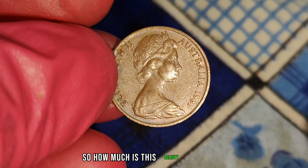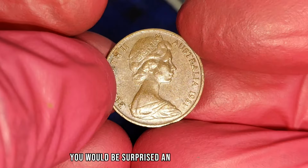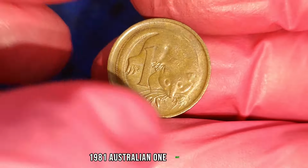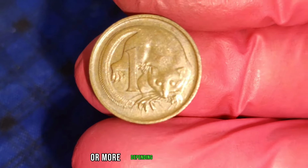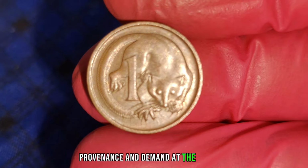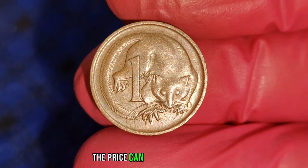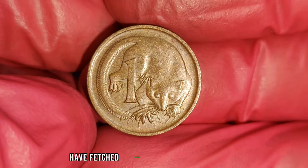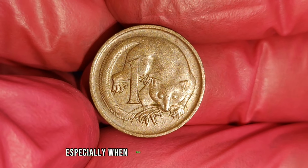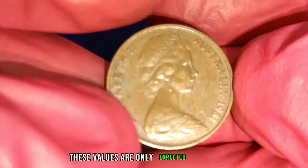So how much is this beauty worth in today's action-packed collector market? You would be surprised. An uncirculated 1981 Australian 1 cent coin can reach values upwards of $150,000 or more, depending on quality, provenance, and demand at the time. For coins graded by professional services or still in mint packaging, the price can go even higher. On top of that, some lucky finds in pristine condition have fetched premium prices in auctions, especially when sold as part of complete sets or collections. And with the growing interest in vintage and obsolete coinage, these values are only expected to climb.